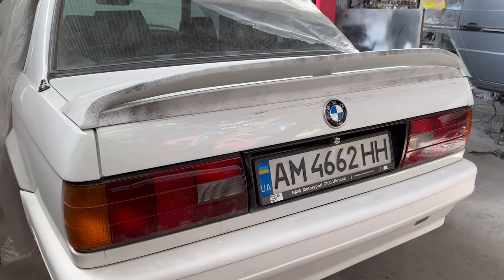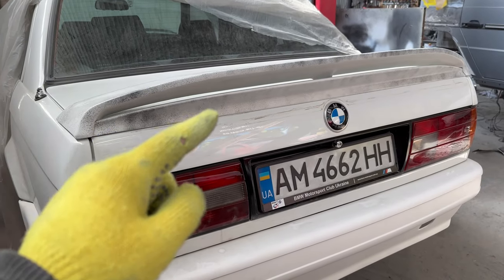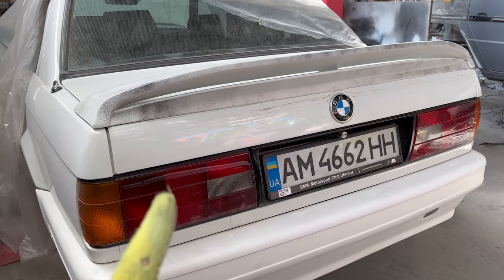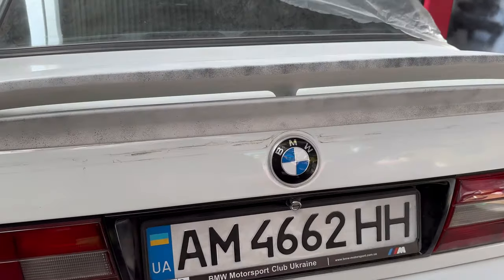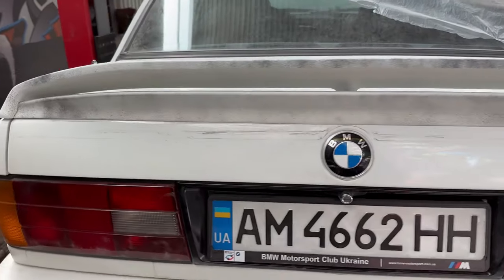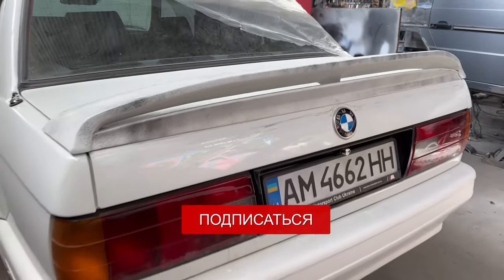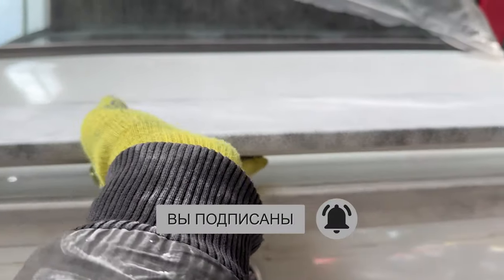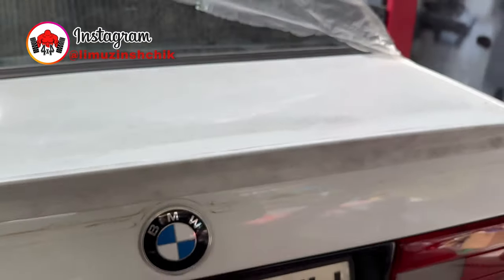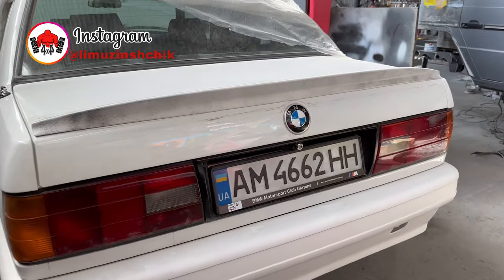I installed a spoiler. This spoiler consists of two parts. The lower one installed perfectly, since the M Tech 1 spoiler was installed. I've seen people drive without a spoiler top, let's show you what it looks like. This is how it still happens.